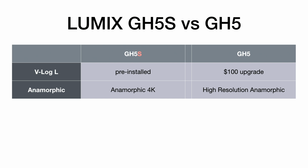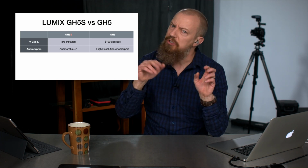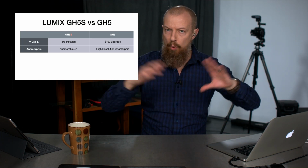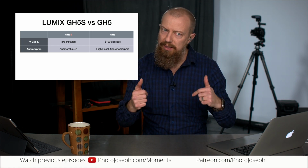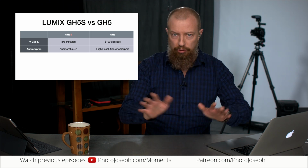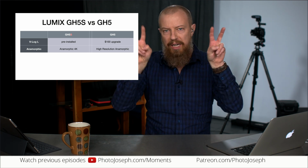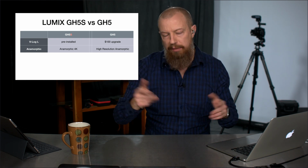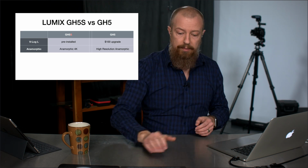Anamorphic, here's a big interesting difference. You have anamorphic 4K on the GH5S, but you have high-resolution anamorphic on the GH5. This is something you don't have on the S. Why is that? High-resolution anamorphic has been called 6K anamorphic. You're taking more of the sensor, using more of the resolution, and getting an even bigger image. Why isn't that on the GH5S? Because of the lower resolution sensor. Remember, it's only a 10 megapixel sensor. So if you're shooting that super high resolution anamorphic, that virtually 6K anamorphic, and I'm doing air quotes because it's 6K depending on how you do the math, you don't have that capability on the GH5S. So that's a very important differentiation right there.